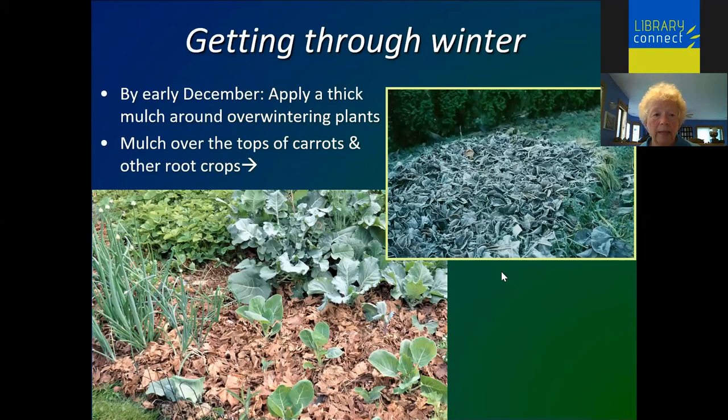A couple last slides on getting through the winter. Mulch again. And in the fall, really beefing the mulch up. You see here, I'm really putting lots of leaves now right up around the necks of these little overwintered broccoli. Just get a really good layer on here.